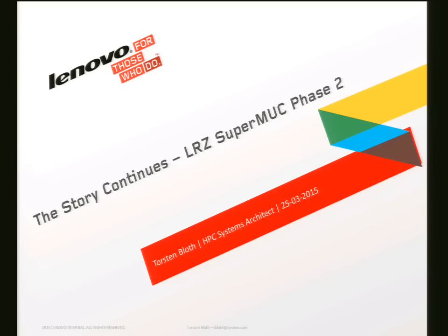I started with IBM in 2005, mainly working in the x86 group, and as you have heard, IBM sold this x86 business to Lenovo, and I was part of it. So I've been working for Lenovo since the beginning of this year, in exactly the same position, being one of the HPC system architects in Germany, working for the Austrian, Swiss, and German clients.